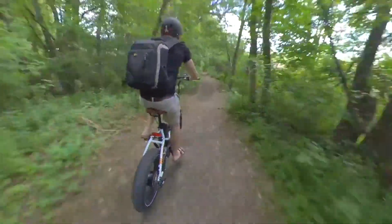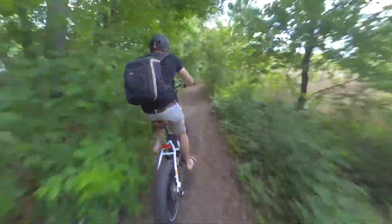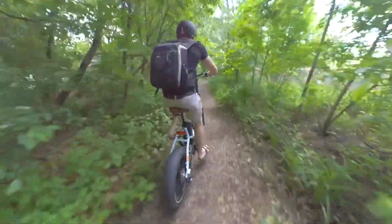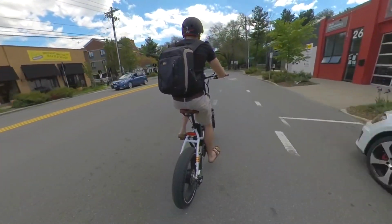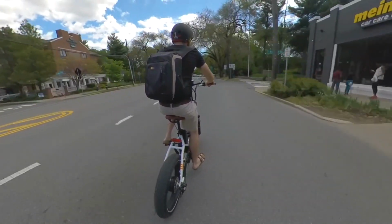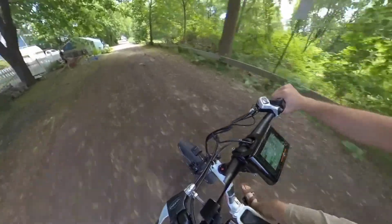Rad Power Bikes is the biggest e-bike company in the US for good reason. They make high-value e-bikes, and the Rad Mini Stepthrough is a great example of that. For just $1,499, you're getting a fun, high-power, and long-range electric fat tire bike that can fold up for easy transport. That's a great deal any way you slice it.